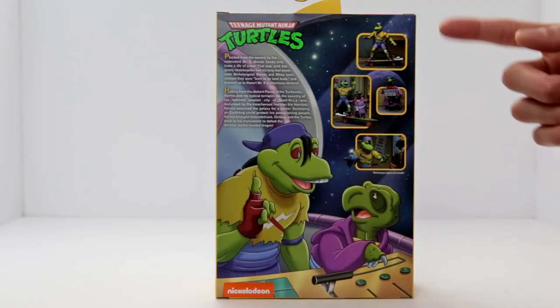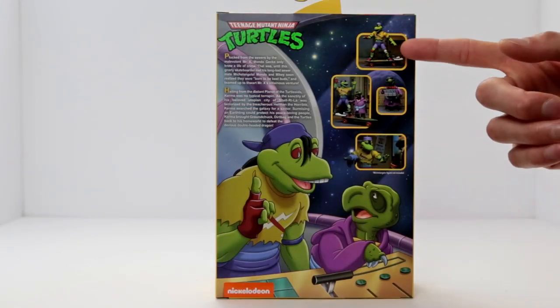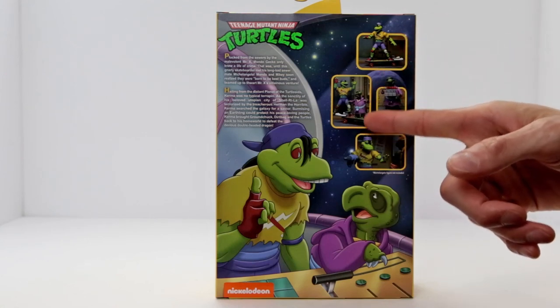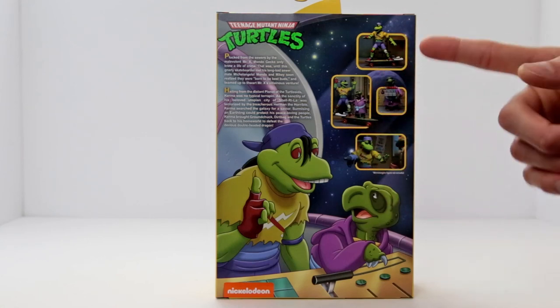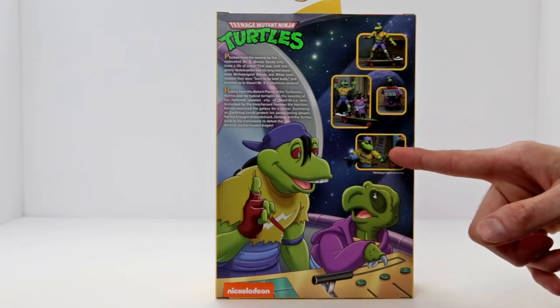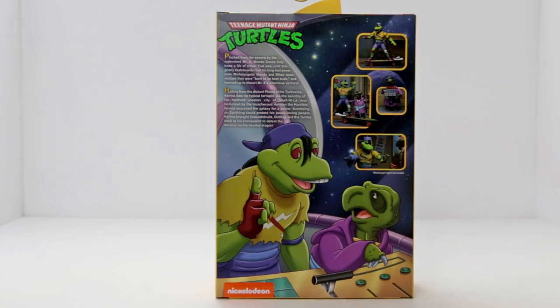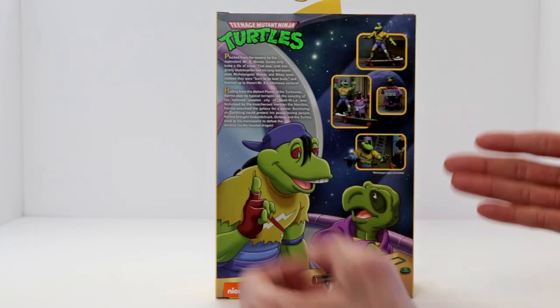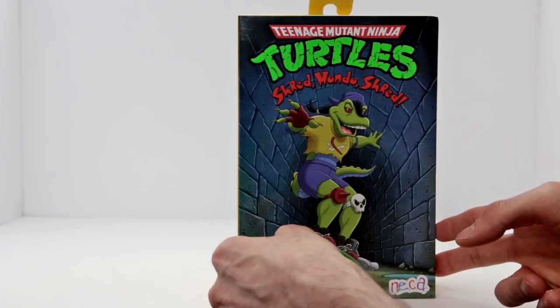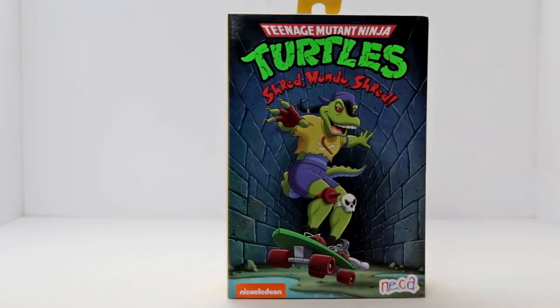And on the top right here, we have some small product shots of Mondo Gecko and Kerma. We have Mondo on his skateboard. We have Kerma on Mondo's skateboard. Kerma holding some TNT or explosives. And here we have Mondo chatting it up with Michelangelo. Really nice art featured here. I am a big fan of this piece down at the bottom. And there it is. That is our packaging for Shred Mondo Shred. Now let's go ahead and bust this guy out of here.